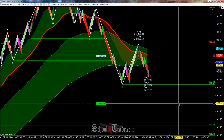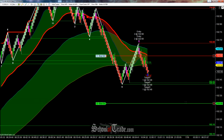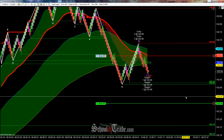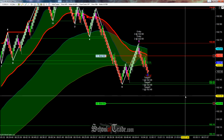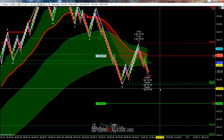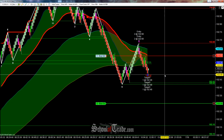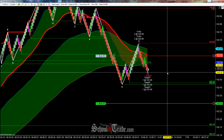Our next target is here at 102.30, taking another contract off, and that'll be the last one at 102.30. So we've got 36 locked in already. If it can make it down to that 102.30, we'll lock in another 30, so we'll be sitting on 66 ticks on the trade. Nice little short trade coming into the 10 o'clock hour here. So we'll be back in a little bit, and we'll see if this has what it takes to keep going.